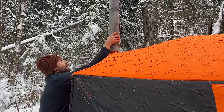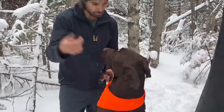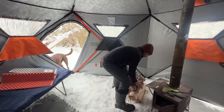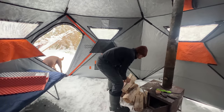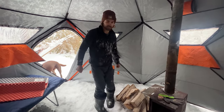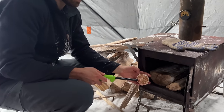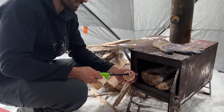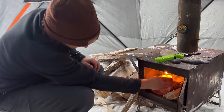There we go. Let's light a fire. It's getting warm in there. Yes. Oh, hello. Chester is excited for that. Are you, buddy? Let's go get warm. For once, we actually brought our own wood. This is more convenient. That's how things worked out today. Come on. There we go. Looks so pretty.